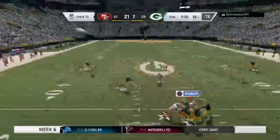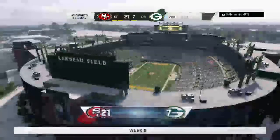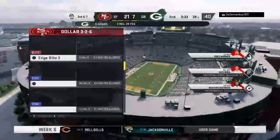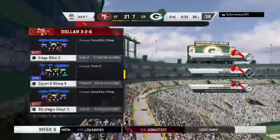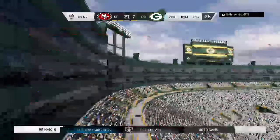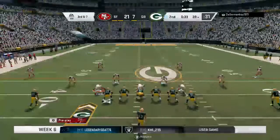Rodgers will try again on second down. And that's complete to Adams. Now the Packers going to go ahead and use the second of their timeouts as the clock will stop with 33 seconds to go in the first half. The last catch did get 3, but they're still left needing 7 yards on third down.